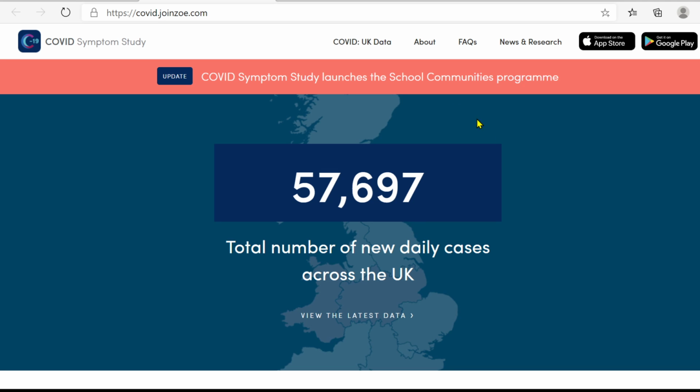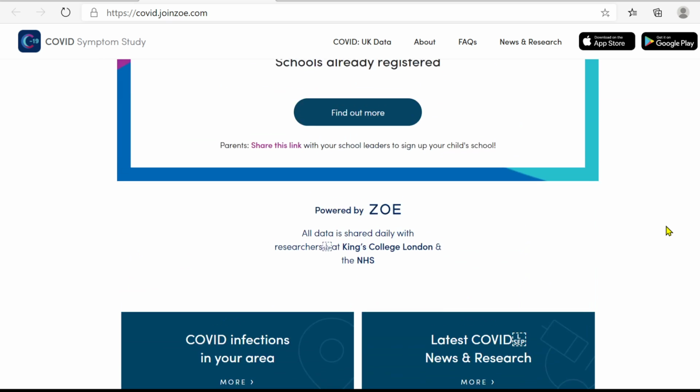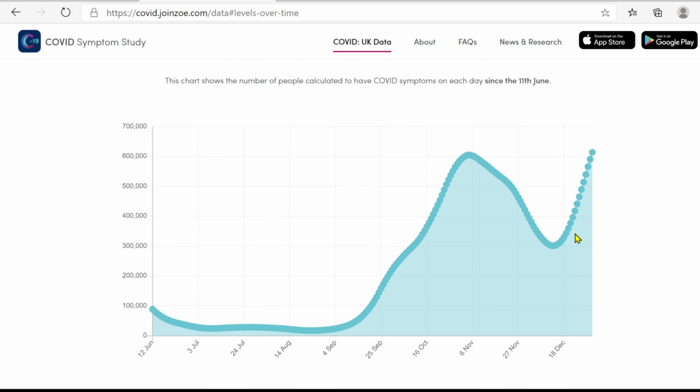While we're here, we'll just look at the COVID Symptom Tracker app. That's giving new cases at over 57,000 at the moment. This is always a bit of an underestimate, of course, because it's only reporting symptoms. Am I on the wrong page here? COVID infections in your area. Yeah, so we can start to see the gaps between the dots here, indicating the prevalence, the number of people with it at the time, and it's increasing as well. So both ways of looking at it, the official data and the COVID Symptom Tracker app, both showing increases.